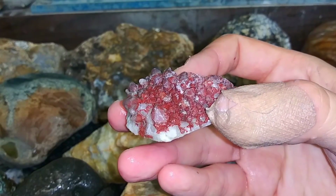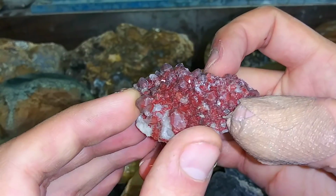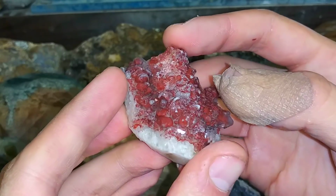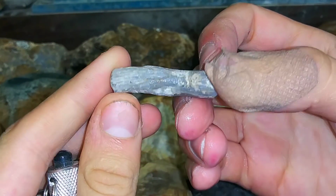Look at that beautiful strawberry quartz, and as you can see, every crystal has a red phantom crystal inside of it. Like, literally every crystal has a phantom crystal inside of it. It's so cool. Look at it. Look at that little thing.